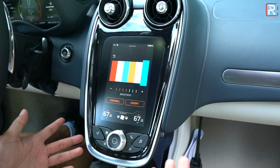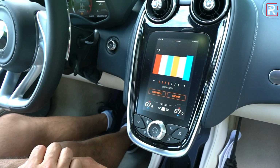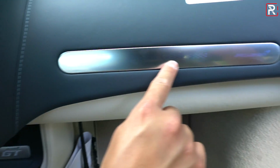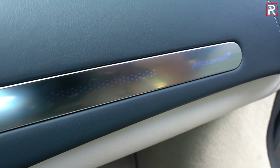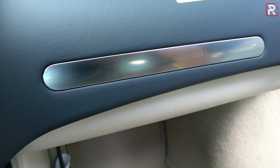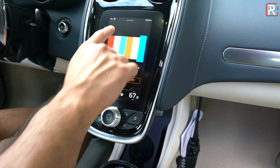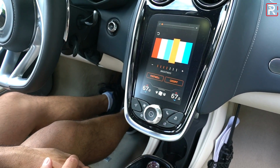I also like how McLaren offers 6 different choices of ambient interior lighting, which, if you can see right here, actually goes out throughout the rest of the aluminum trim in the cabin. You can change the color based on whatever color you choose from over here, and you can also adjust between footwell and cockpit lighting. So this is all a very nice system.